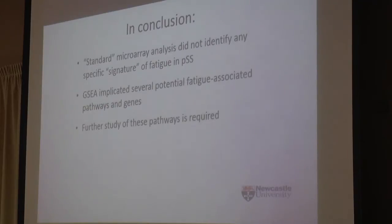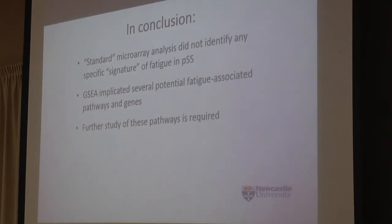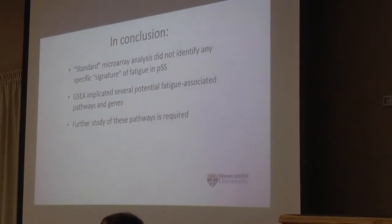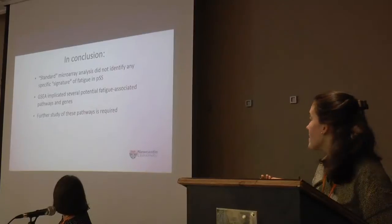So in conclusion, our standard microarray analysis didn't identify any particular signature of fatigue that we could find in terms of differential gene expression. However, as I've said, the sample size was fairly small with this, and it would warrant repeat in another cohort. Gene set enrichment analysis, however, did implicate several potential fatigue-associated pathways and genes, and this was significant in this case. And our main conclusion is that further studies of these pathways, which I've mentioned, is required.